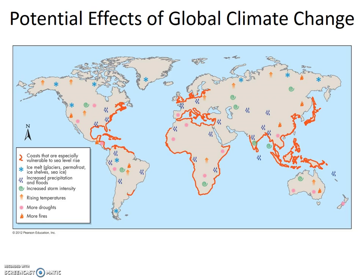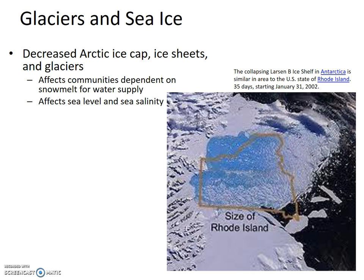Back to global perspective. Glaciers and sea ice. We currently have a decrease in Arctic ice cap, ice sheets, and glaciers. This affects communities dependent on snowmelt for water supply and also affects sea level and sea salinity. And remember that sea salinity is a crucial part in maintaining the current ocean conveyor belt circulation pattern, which in turn is critical in distributing heat to various parts of the world, like Europe.